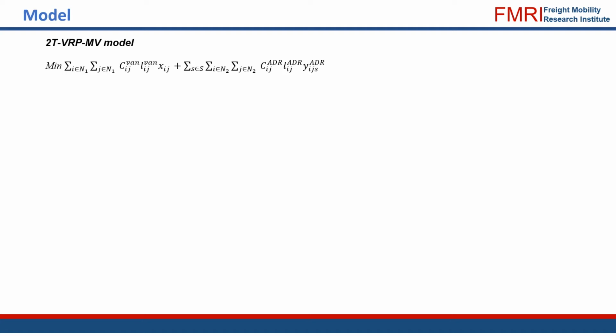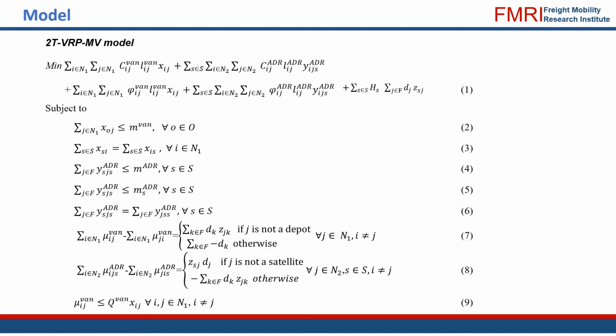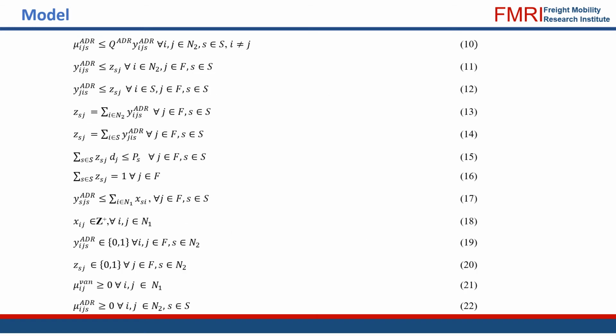So the objective of this model is to minimize the transport cost, the emission cost, and the handling cost, and this is restricted by different constraints like the flow conservation constraint, the terminal capacity constraint, the vehicle capacity constraint, and the definition of the variables. Because this problem is complicated, we decompose it into two stages. Firstly, we assign customers to appropriate satellites. And then this problem is reduced to a multi-depot vehicle routing problem. Then we use heuristics to solve it.